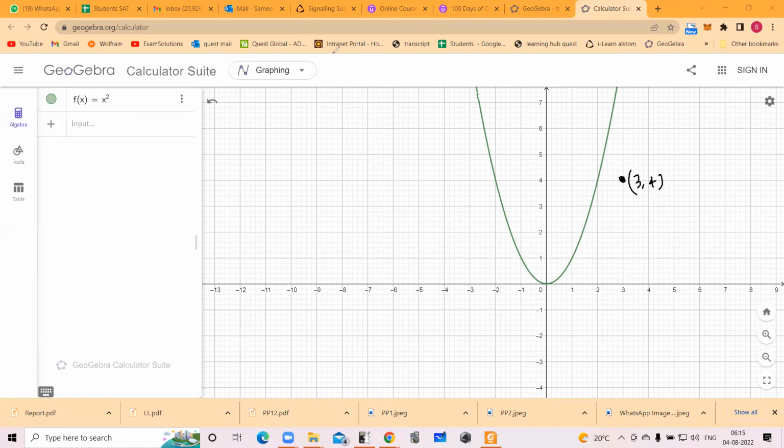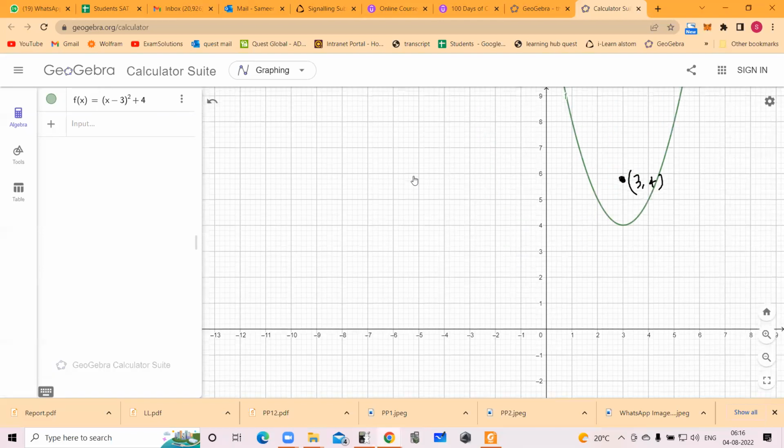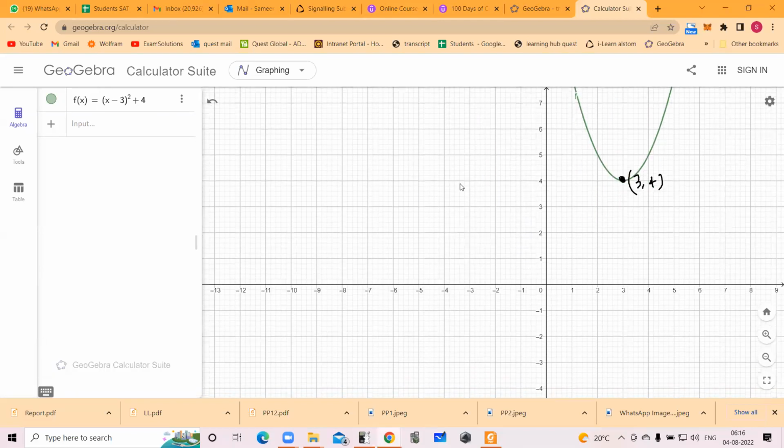Do you want it upwards or downwards? I have shown it here, 3, 4. This should be upwards. Yeah, upwards. So you have x minus 3 squared plus 4. Okay, x minus 3 squared plus 4. Enter. Amazing. You're correct.